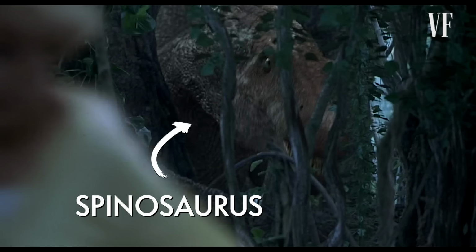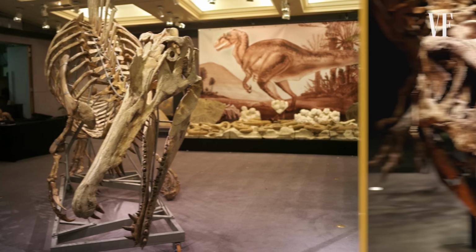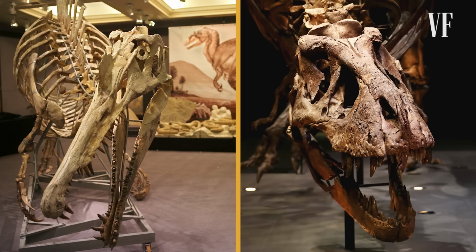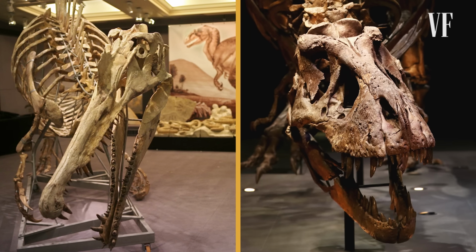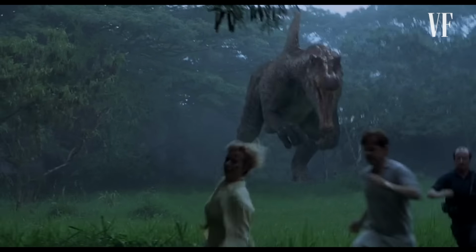Spinosaurus has for a long time been competing with Tyrannosaurus Rex for the longest meat-eating dinosaur of all time. The skull of Spinosaurus was probably a couple of inches longer than the skull of T-Rex. The body almost certainly was about 5 feet longer than the body of T-Rex. T-Rex outweighed Spinosaurus by a large amount.